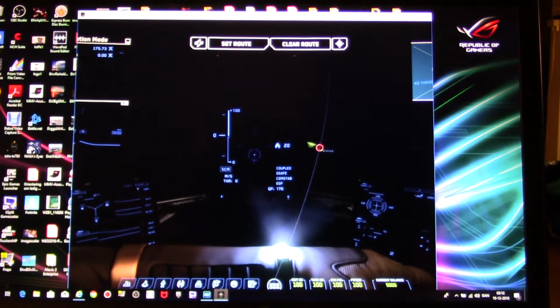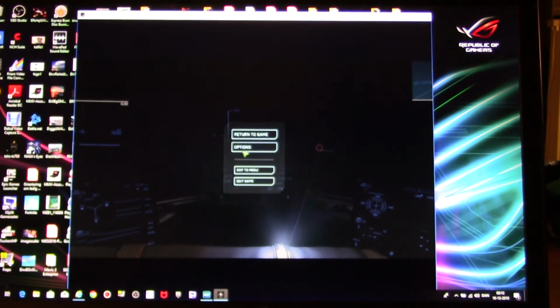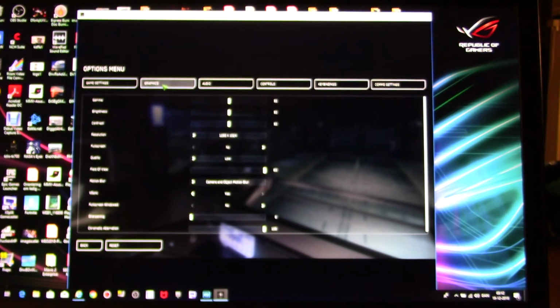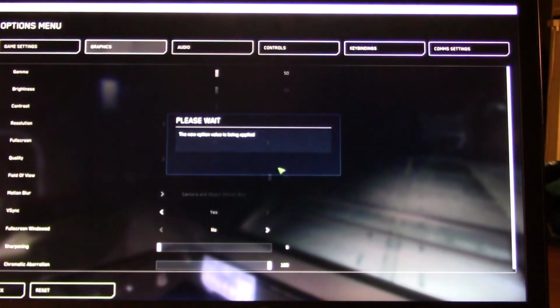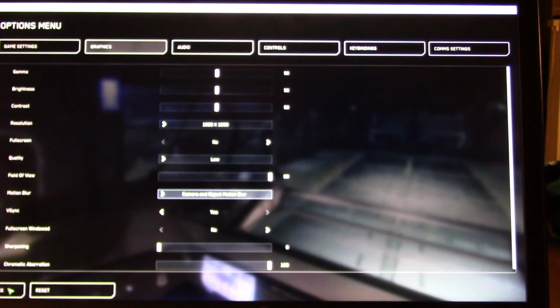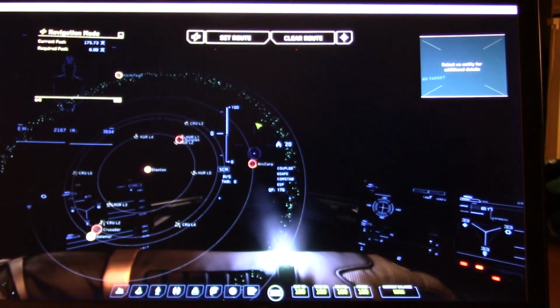Yes, I have some problems. That's too little. It needs to be 1000. No, the graphic needs to be 1900. I cannot see anything. Yes, we are out of space.